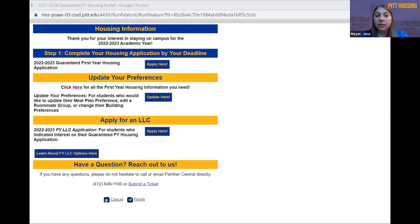So yeah, that's basically everything in the update preferences portal. But keep in mind that, say I want to apply for an LLC, I need to indicate interest in one of these LLCs in order for me to actually go through with the LLC application. So let's say I want to apply for Pitt Business. I'll click Pitt Business there, and then at the bottom here, I'll click finish. My preferences are updated. And then from there, I go in to apply for the LLC, and it'll take me right to that Pitt Business LLC, and I can actually start completing my application. So it will make me sign an LLC contract and everything like that.